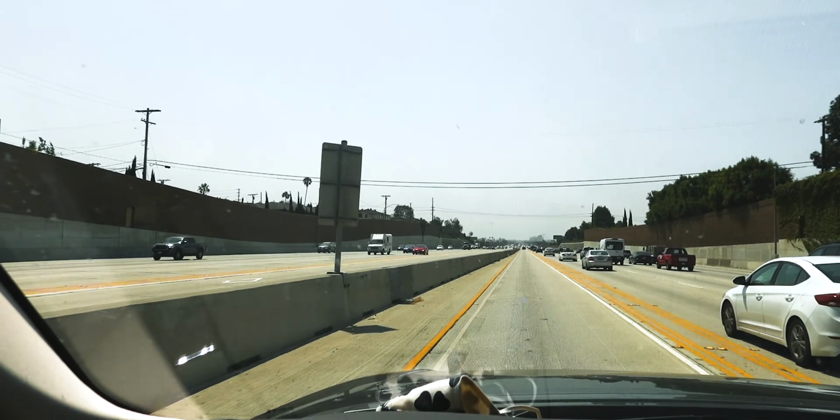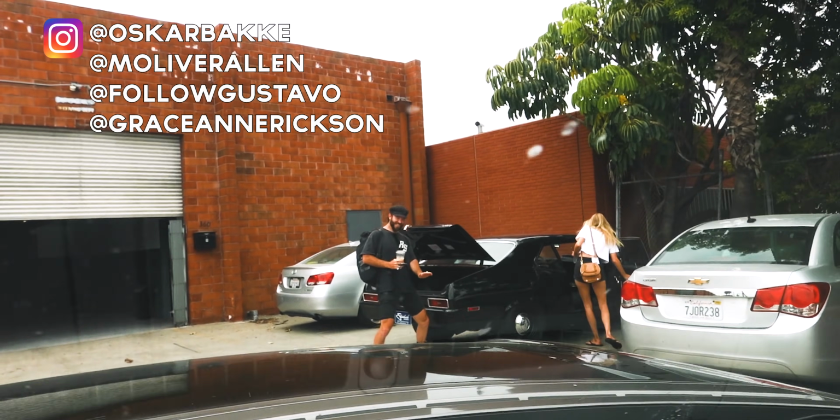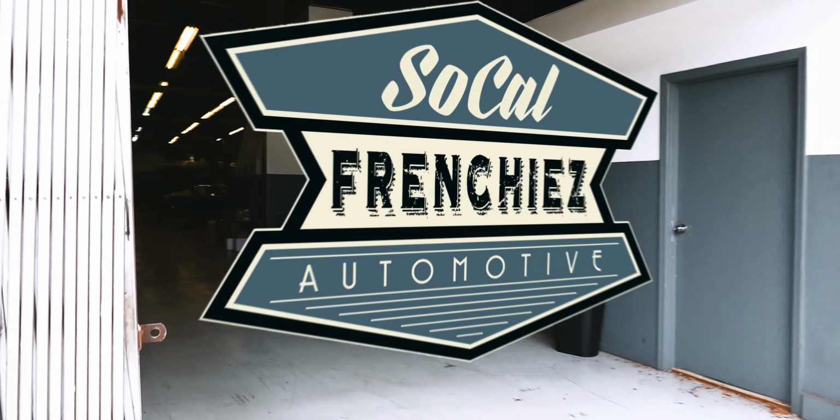Benny's always put together with a bit of glue, but he does really come in handy when you have to use a carpool lane and there's no one else in the car and it's for two people, but we do have Benny with us. And like I said, we're on our way down to Socal Frenchiez to check out Benny's brand new Mustang. We're not actually too far away now. Oh, look who it is! Look who it is! Look who it is! Alright, let's see what they got for us.